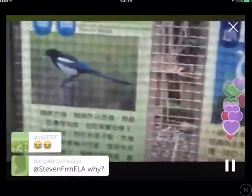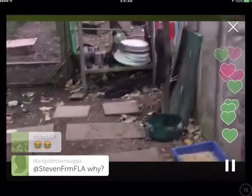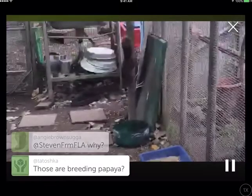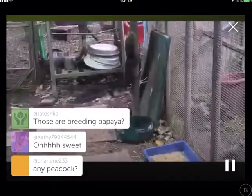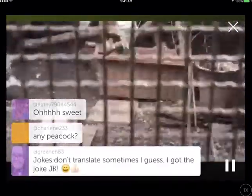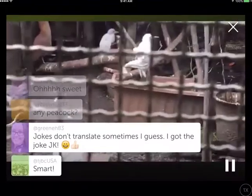And here we have egrets, magpies. Oh, the squirrel doesn't seem to care. Yeah, the squirrel always comes here to eat our food meant for birds only, but he's very smart. You don't mind? You let them? It's okay. Okay. No peacocks here.